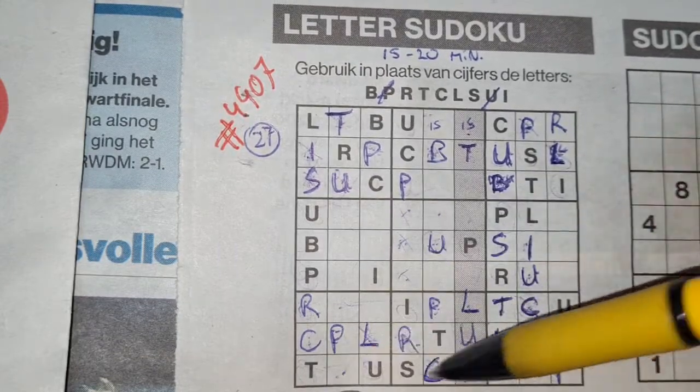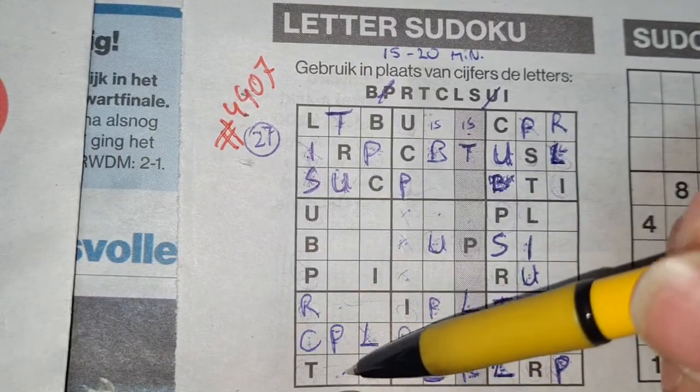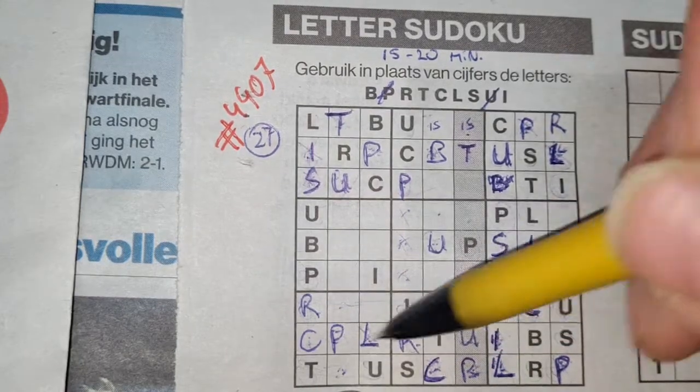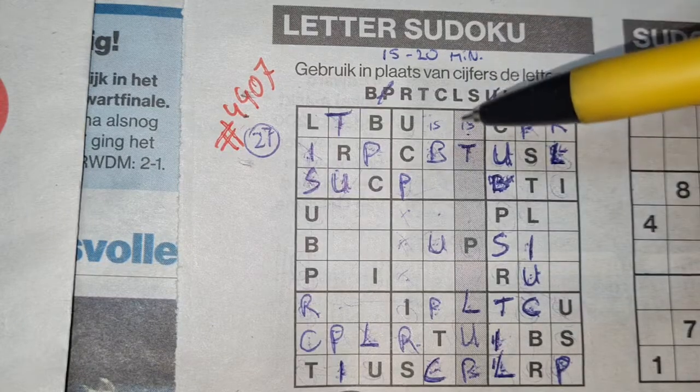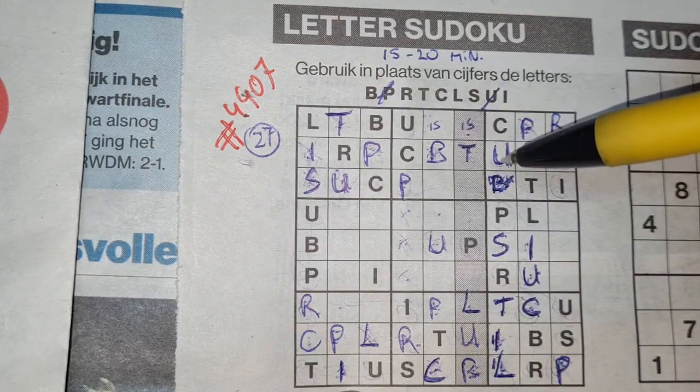1 box left in the last row for the letter, I believe the I, yes, the I is missing.